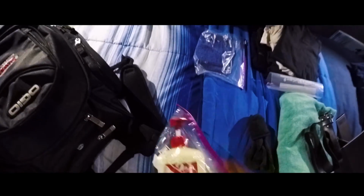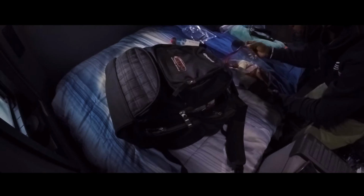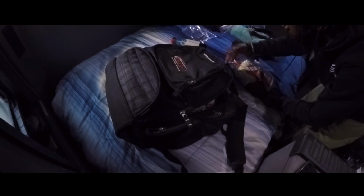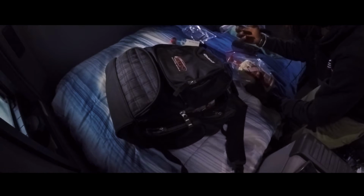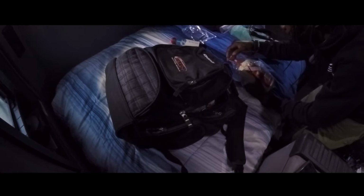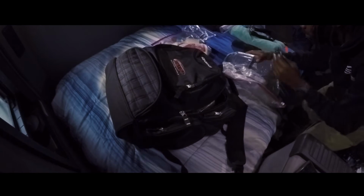Now I got my body wash. I got my body spray. See, my body wash is also inside a Ziploc bag because if this goes down, normally I keep it close, but sometimes it comes unloose or I may forget. So just in case any of those happen, it sprays in the bag, stays in the bag, doesn't come out. Gotta keep it protected.